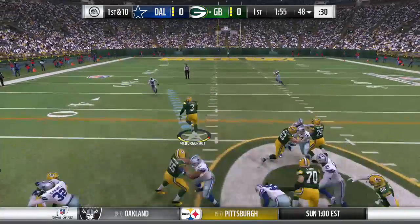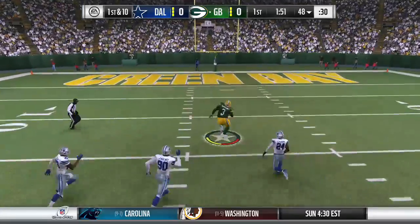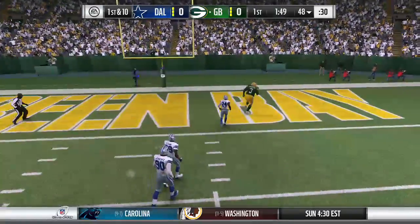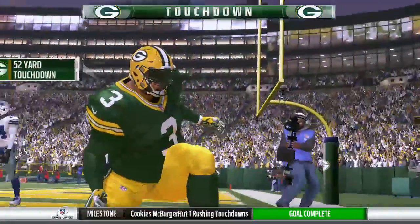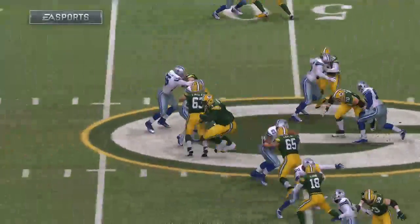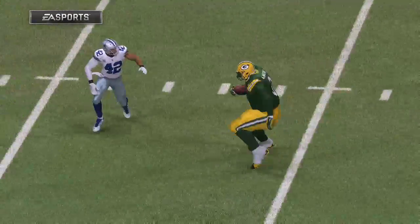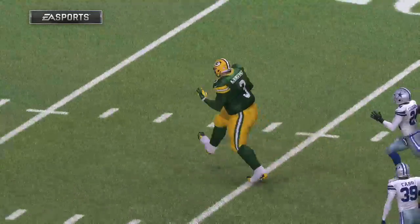Now a handoff here to his running back. Again with a juke. Does the big boy have the juice? Touchdown, Packers. A big play there, 52 yards. And the Packers have taken the early lead. And on that long run, maybe the defense caught napping a little bit.